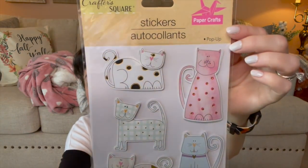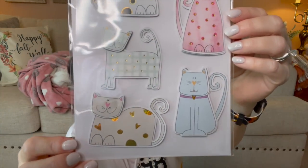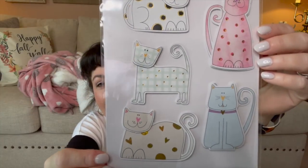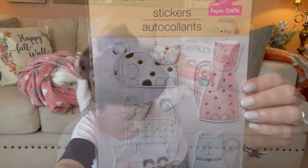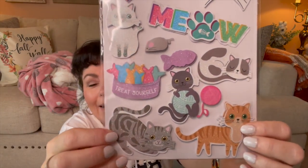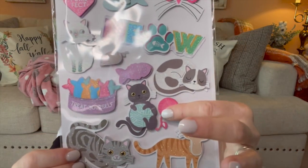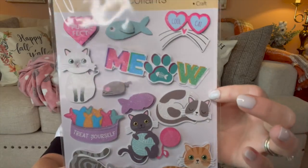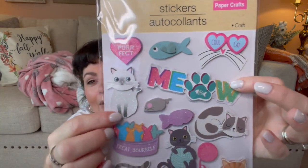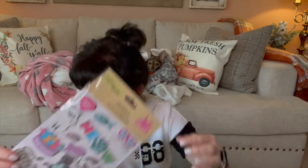With the cherries, okay? Then, if you love cats, I've seen this in there before, but I went ahead and picked this up. I thought that would make such a cute little spread. I love it. And then some more cats, but they're really cute. Look at that. That one looks all playful. That one's adorable. Look at that with the yarn. Sleeping, meow. That one's really pretty too. And then the fish. Love these.